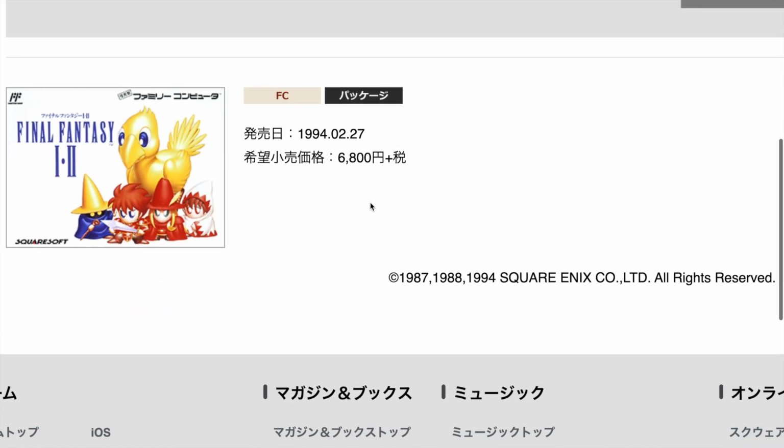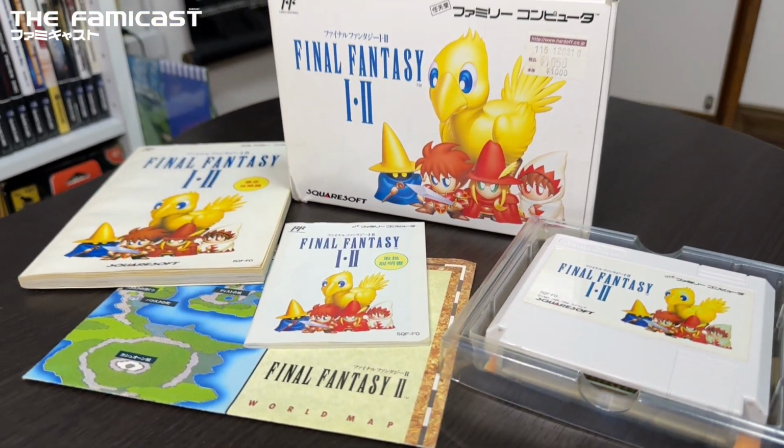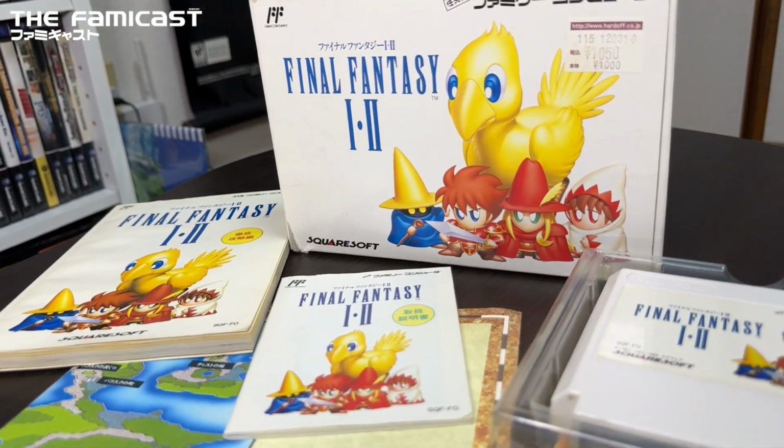Now, not being a remaster of sorts for the Super Famicom likely disappointed some, with this just being a Famicom game, but I think having both games on one cart in a package like this with the strategy guide was a pretty good deal at the time.